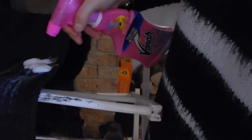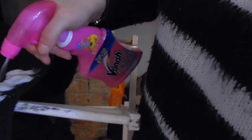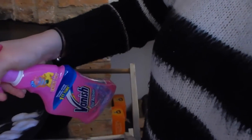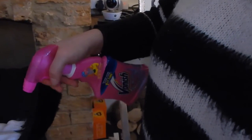So it's probably too late by this point, but if you have any tips for getting paint off cashmere blend clothing, let me know. I'm just spraying it with this because I've read if you put alcohol on it, but I've not got any vodka at the moment. Don't really want to lather it in wine. That's not really going to have the same effect. So I'm just putting Vanish on it at the moment. Probably not going to help.